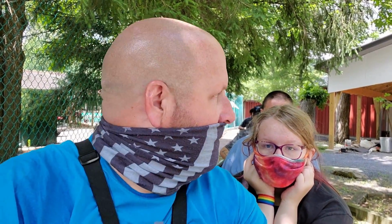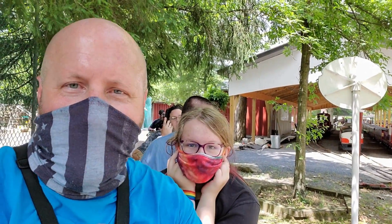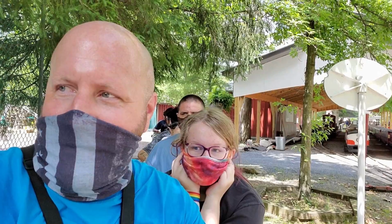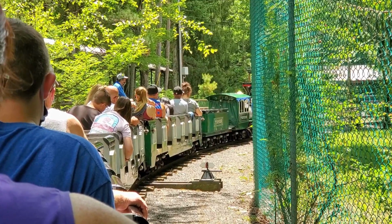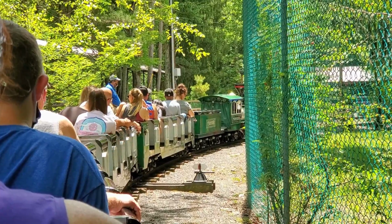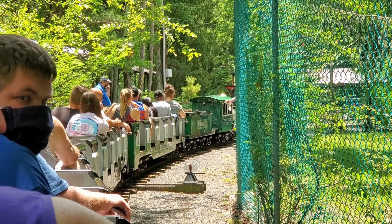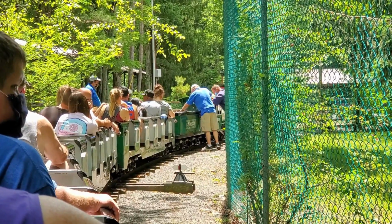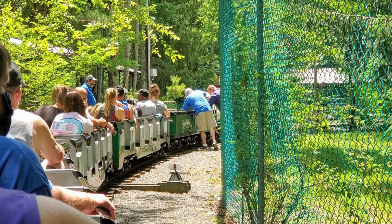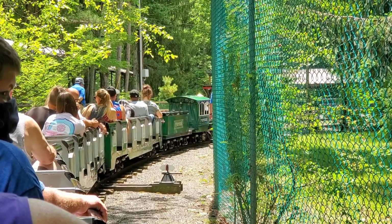All right, so we'll see what happens. First time breaking down on the Pioneer train. So, opening day, technical difficulties. They're trying to get the brakes released on the locomotive up there. I have a feeling we're probably getting off the train and they're going to have to pull out one of the other ones.